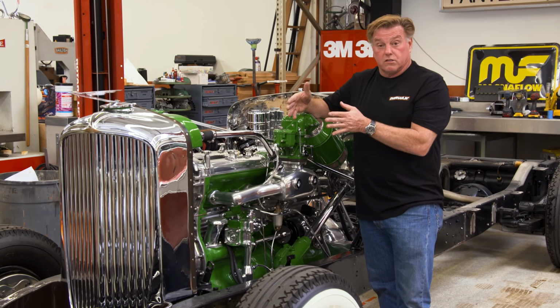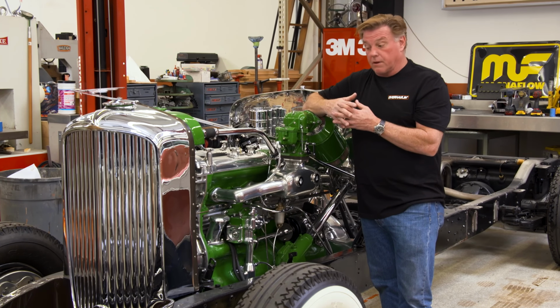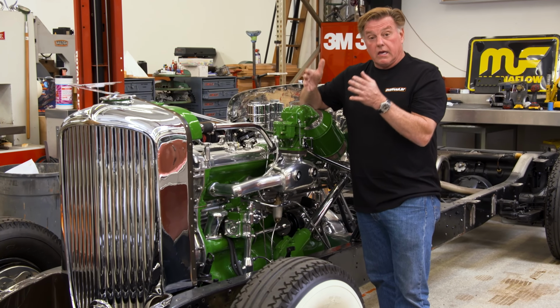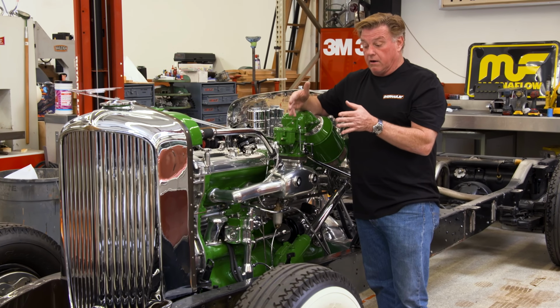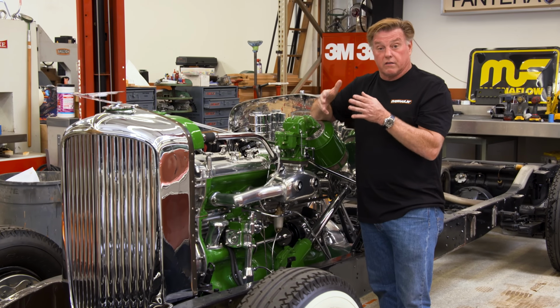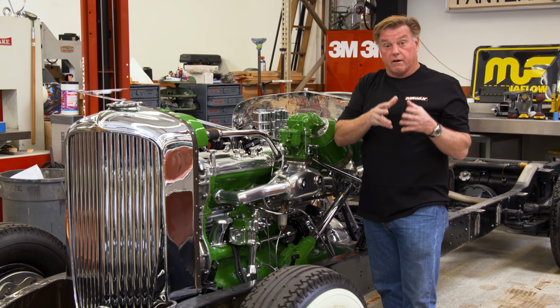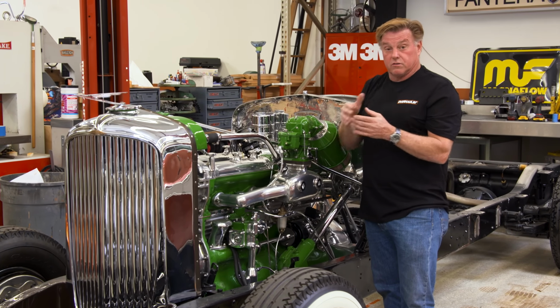Now, I sent this to Luke DeLay, who's one of my metal shapers, and he took the car apart. We've got it here. Now I've got to draw this, dimension it, and start creating the drawings, because I'm so excited to be the designer and the coach builder on this Duesenberg.